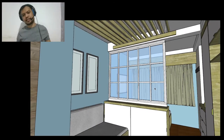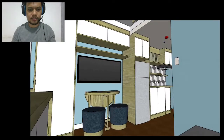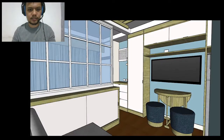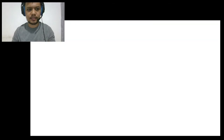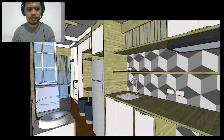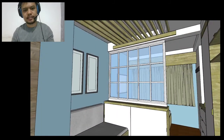Bam! So this is the new design. It's a bit fresher, I suppose. It's more clean to look at. Scene 1, scene 2, scene 3. So that's where the light will come from right there. That's the only light source they'll have. Scene 4. Yeah, scene 5. So it looks very different now, doesn't it?